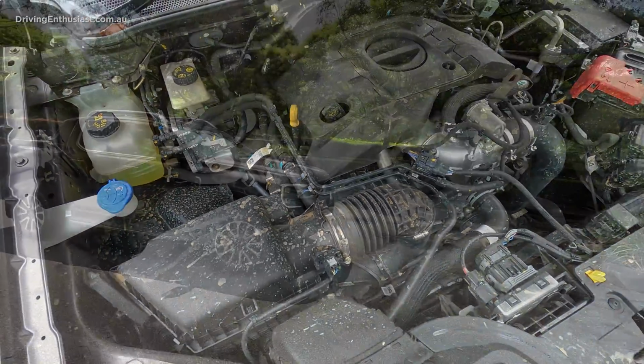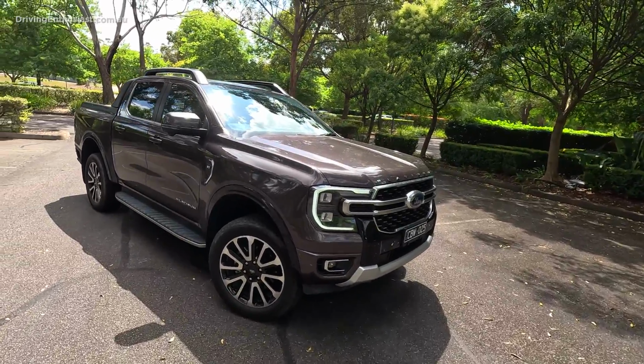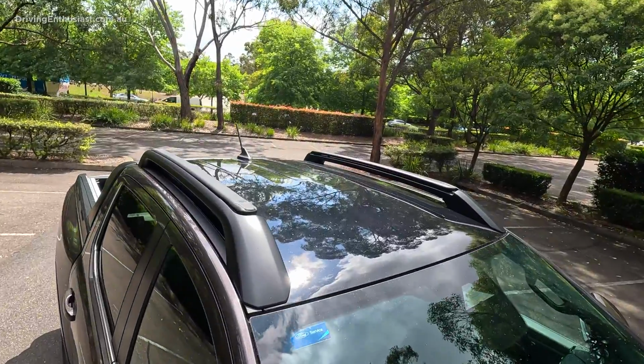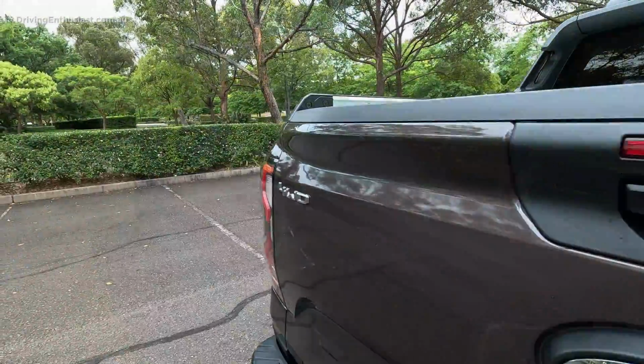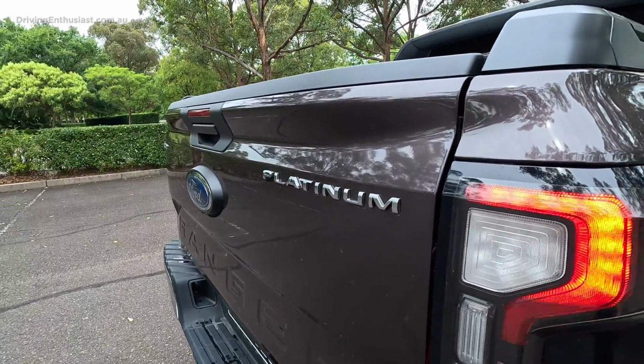Also exclusive to the Platinum is this Equinox color. It does come with a black roof as standard, but you can option to delete that so it's all one color. It's a no cost option. But this color is exclusive to the Platinum. All right, we'll go for a drive, and I'll also do the performance testing a bit later on.